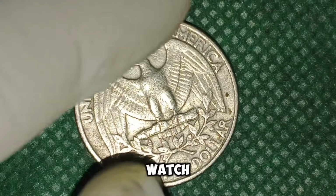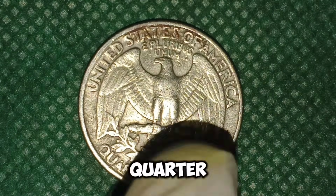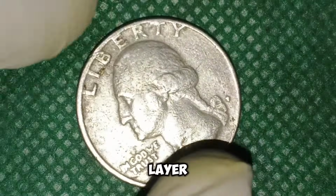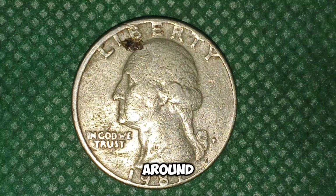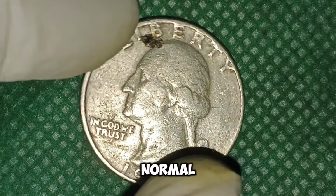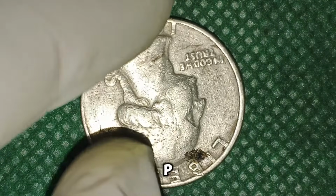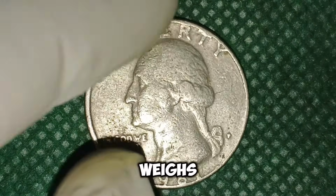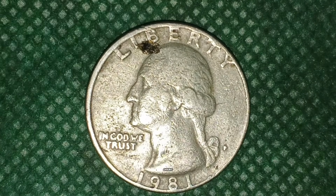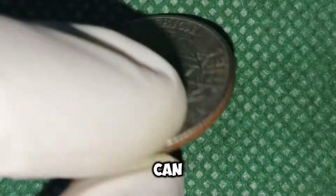Another detail to watch for is the coin's edge and color. A regular 1981 quarter will have a visible copper layer when viewed from the side. If yours appears silver all the way around or seems heavier or lighter than normal, it could be struck on the wrong planchet. A typical 1981 P quarter should weigh about 5.67 grams. If yours weighs closer to 6.25 grams, that could indicate a silver error. A good digital scale can help you check this.